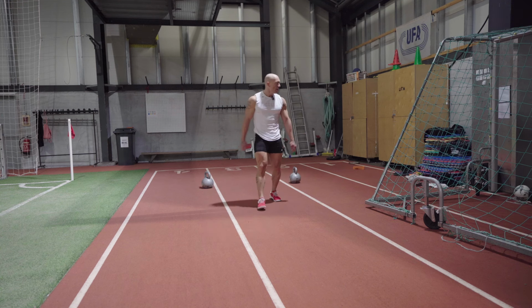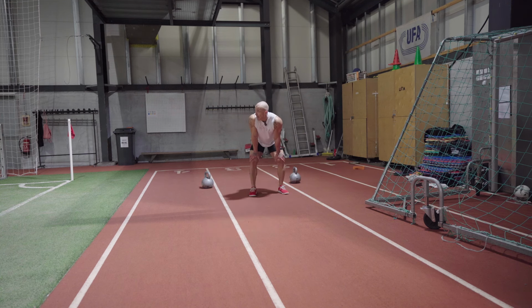Whew. So those were very sloppy, but got the intent done. So I'm going to do 3 to 4 more sets of that, and then I'm going to show you guys what we're going to do for iso plyo complex number two today.